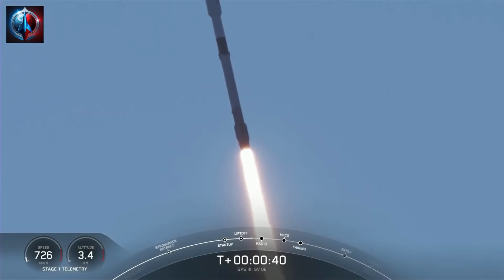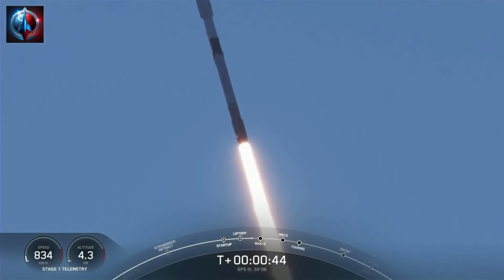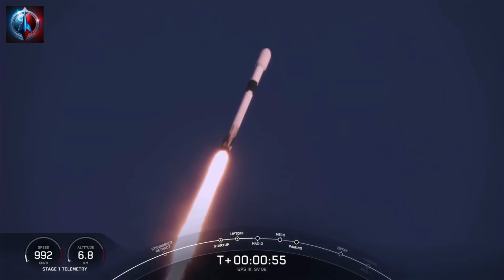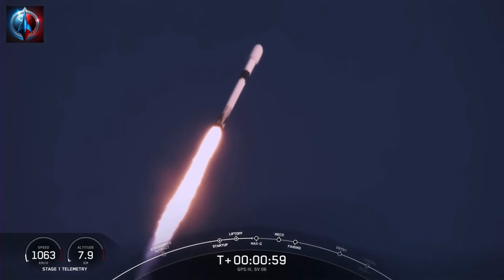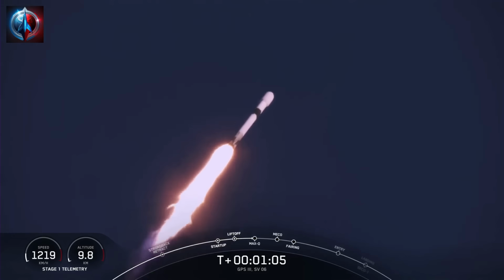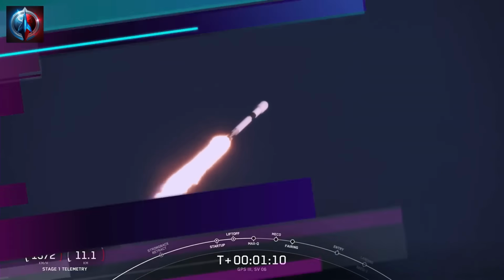As you can see, Falcon 9 has successfully lifted off from Pad 40 at Cape Canaveral Space Force Station, carrying the GPS-3 Space Vehicle 6 payload. M1D engines are about to throttle down in preparation for the maximum loads that the vehicle will experience. That'll occur just after T plus 1 minute, known as Max Q. During ascent, those M1D engines will actually swivel and help steer Falcon 9, a maneuver known as gimbaling. Vehicle is supersonic.